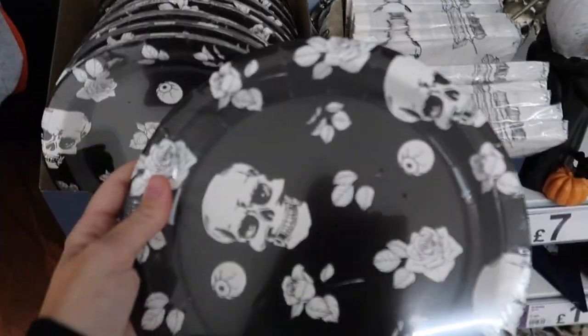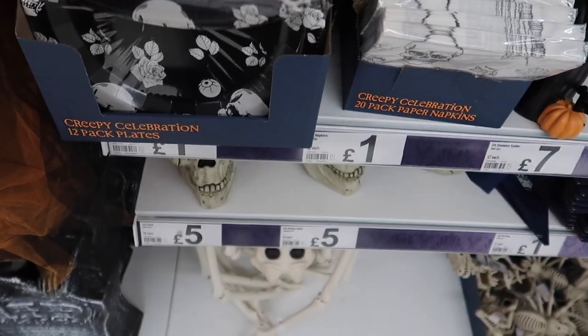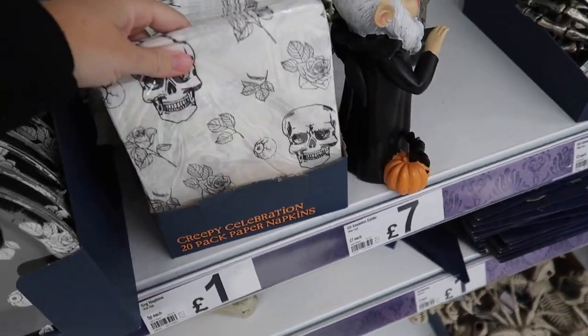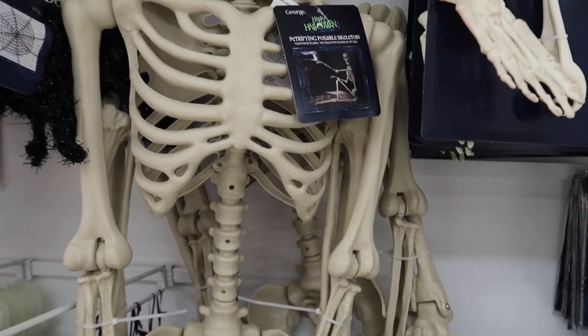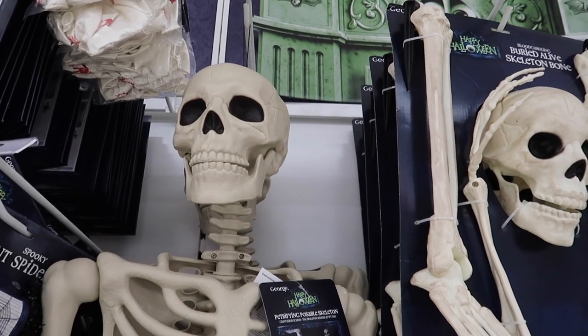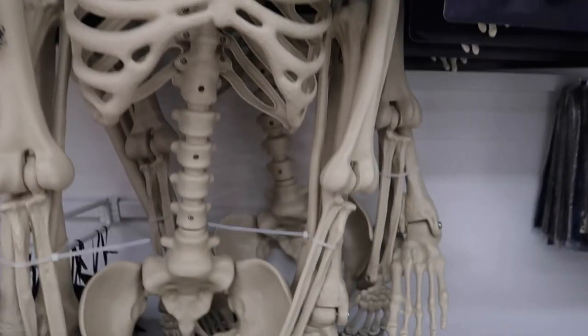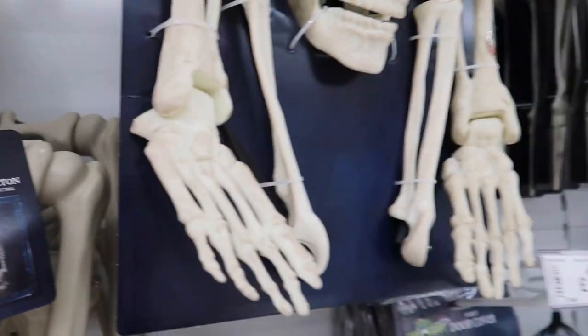I like these plates as well. I prefer these to the F&F ones. They're really cool. And the napkins as well to match. I really like them. And then you've got the big skeleton. I haven't seen one that big. Skeleton, sorry, that's £30 and it's actually life size. That is fantastic. Look, oh my god, how good is that? I'd love to get that and cover it with cobwebs.